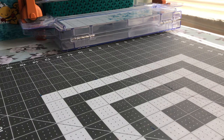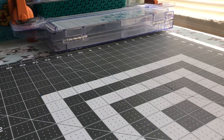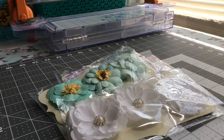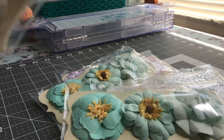Anyways, I went today to pick up these items. Sorry, I was trying this out. See how awesome it is? So anyways, what I did purchase was these. These were all $1 each. So look at how awesome and beautiful these are.